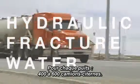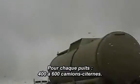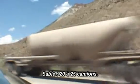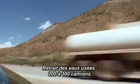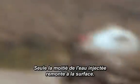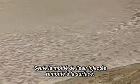And here's the big one: hydraulic fracture water. For each well, 400 to 600 tanker trucks. Hydraulic fracture sand, 20 to 25 trucks. Flow back water removal, 200 to 300 truckloads. Which means that all the water that goes down, only about half of it comes back up.